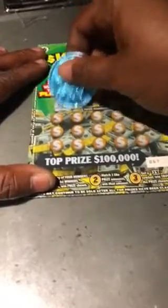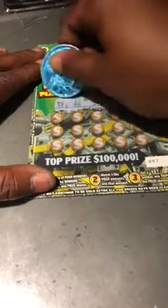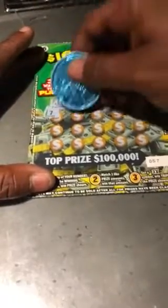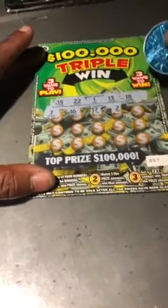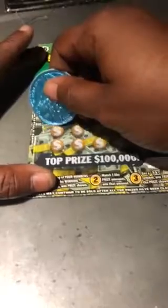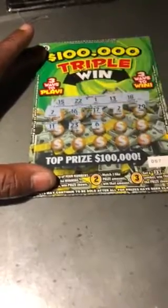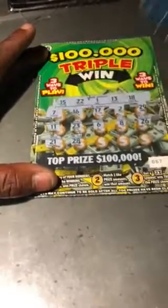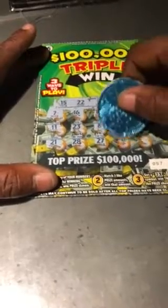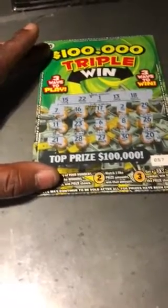Winning numbers: 15, 22, lonely number 1, 13, and 18. 7, 16, 17, 1 off of 18, 2, 29, 11, 23, 1 off 22, 6, 8, 26, 21, 1 off 22, 28, 27, 30, and 20. All right. No matching numbers. No 3X.